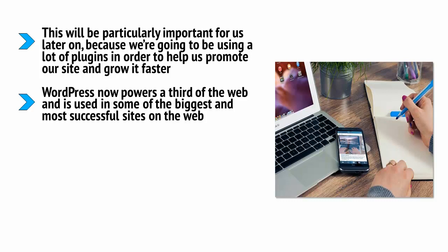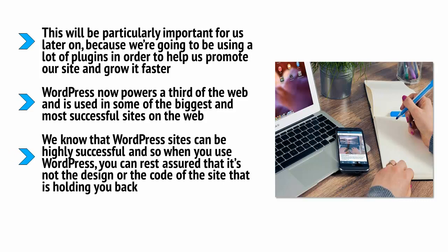WordPress now powers a third of the web and is used in some of the biggest and most successful sites on the web, such as the BBC, Forbes, Mashable, Android Authority, the 4-Hour Blog, Smart Passive Income, and many others. In other words, it is a tried and tested commodity which removes a lot of the guesswork. We know that WordPress sites can be highly successful, and so when you use WordPress, you can rest assured that it's not the design or the code of the site that is holding you back. If you're not successful yet, then you need to concentrate on other aspects of your business rather than worrying about the way the site has been built.